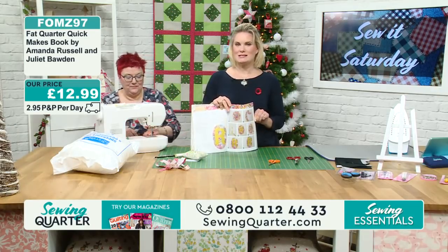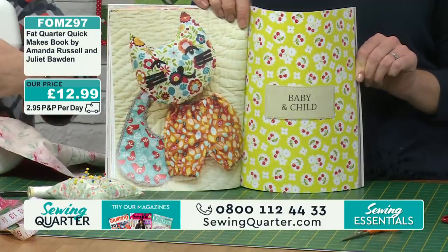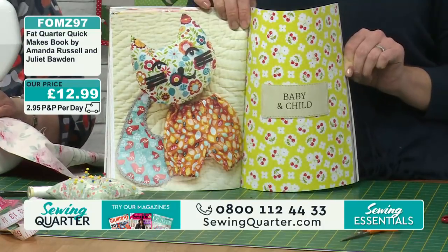School have just sent out a letter for us. Can everyone please make sure that all their children's clothes are labelled, because of the lost property.